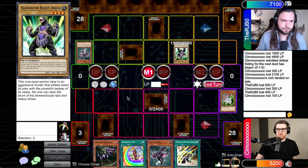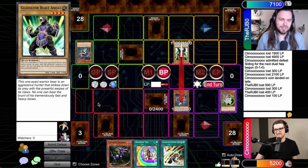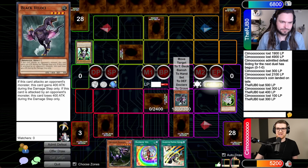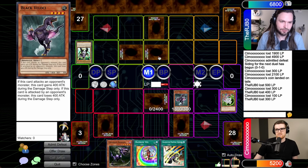Okay. We'll go ahead and draw. Let's run out Black Veloci. Let's get into here. Sure. I will take the 400 here. 300. Goes to 22. It's not Steamroid. Goodbye, Andal. Is this worse than Steamroid? Probably. Yeah, it is just worse than Steamroid. If your win condition is deck out, I have the entire game ahead of me to get to the card that wins me this game. So I'm actually just going to set a monster and pass turn.